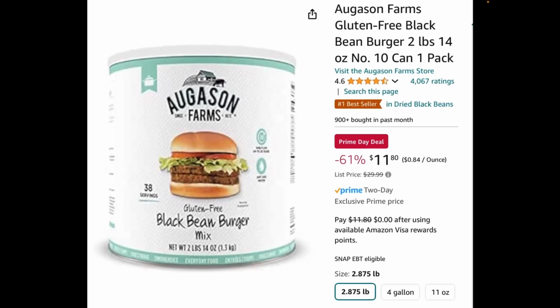All right, Augustin Farms black bean burger. This is a great one. It's a meat substitute. I mean, it is beans, okay? But it tastes good. Now, if you want it to taste like meat, that's probably not what it's going to taste like, but it does taste good for what it is, and you can use it as a meat substitute. You can also cut ground beef with this, and it tastes pretty good. If you use some of this and some ground beef, it'll stretch it, and it tastes good. It's not spicy, but it's very flavorful.